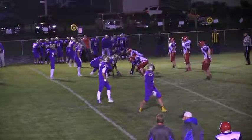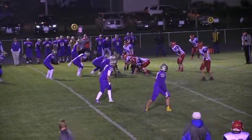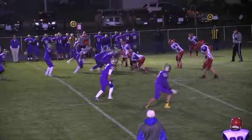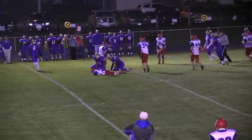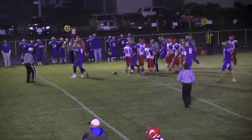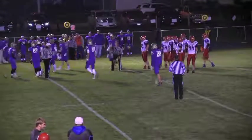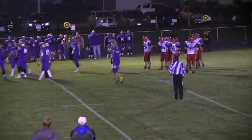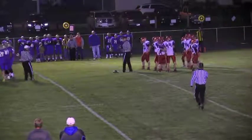Chargers come up in the two split, right, one left. Out of the shotgun. Handoff to, can't see who the ball carrier was. Weinheimer tackled by Stoner underneath as he picks up less than a yard. No gain on the play.